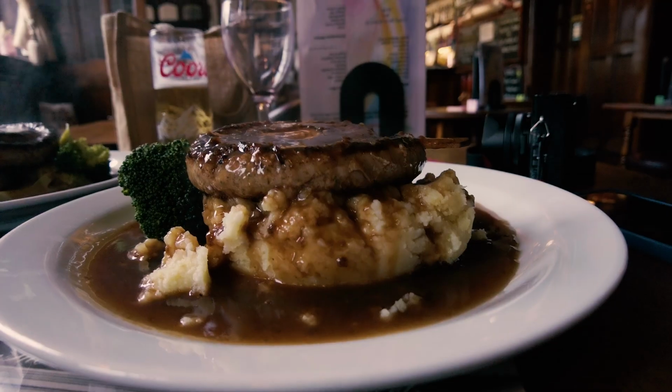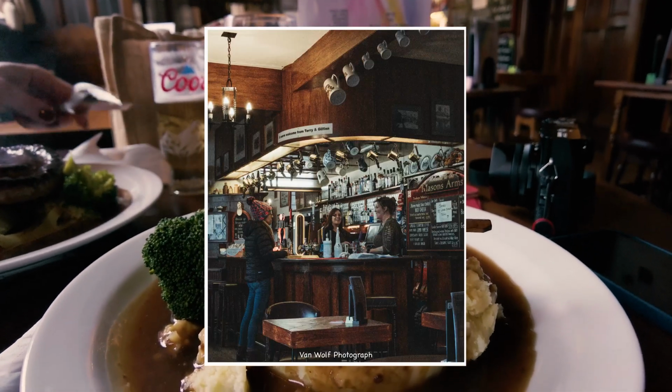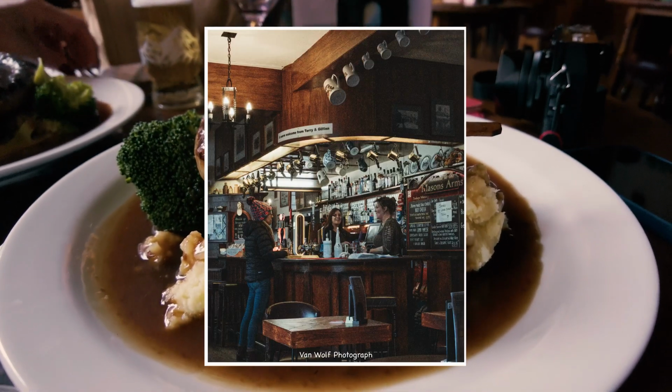It is, and shout out to the Mason's Arms as well. Great pub, just like going back in time. Landlord and landlady behind the bar. Sausage and mash. Yes, a proper pub. Absolutely excellent. Really enjoyed it.